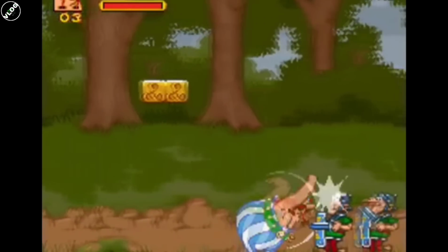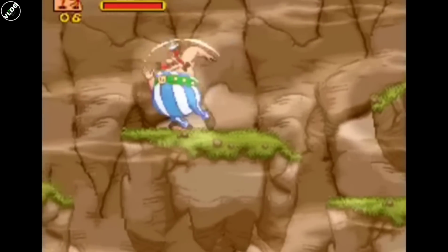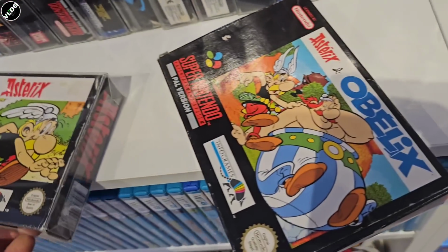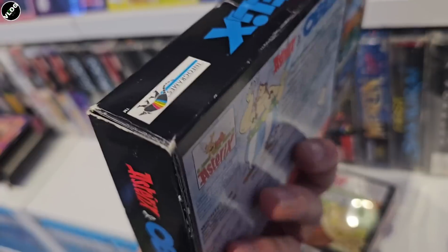As you'll be seeing on screen now, the graphics are really nice. You play through a wide range of different locations. There's also different mini games in here, such as rugby. And yeah, just one that's very uncommon here in the UK. It's one that you see more often throughout Europe, as I say, where the franchise was more popular.